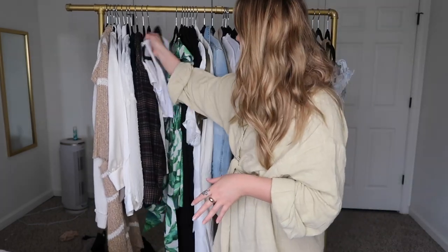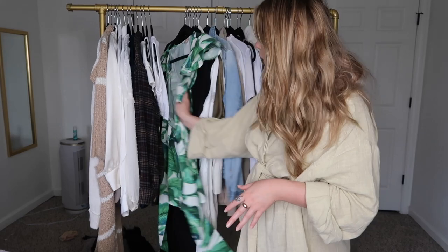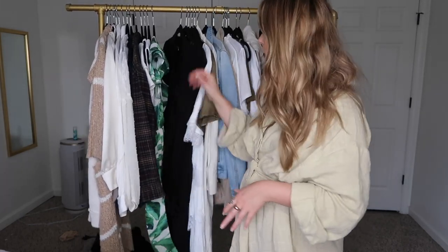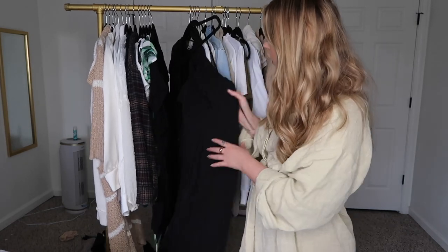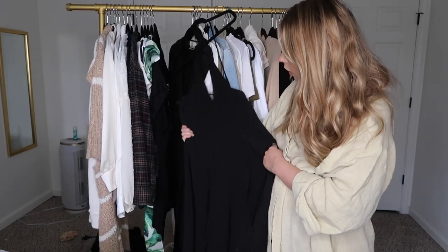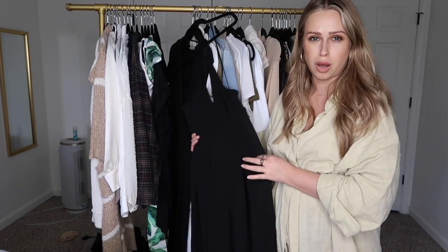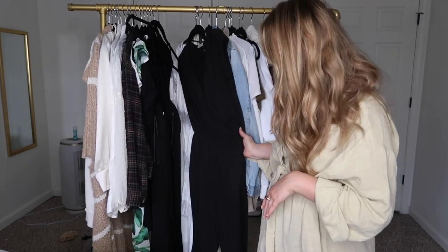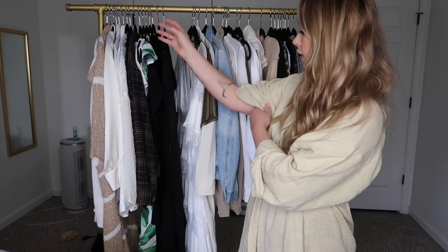This shirt I wear all the time. There is 1 romper in here. There is a little black dress that I wear all of the time because it's hot. I'm keeping this and hoping that I will lose maybe just a couple of inches off of my waist and will be able to fit into this. Then this black romper. I love this romper. It's super comfortable. I can't get rid of it.